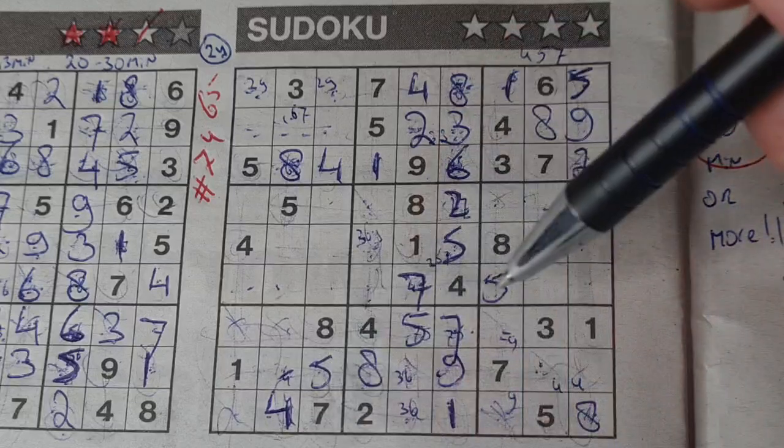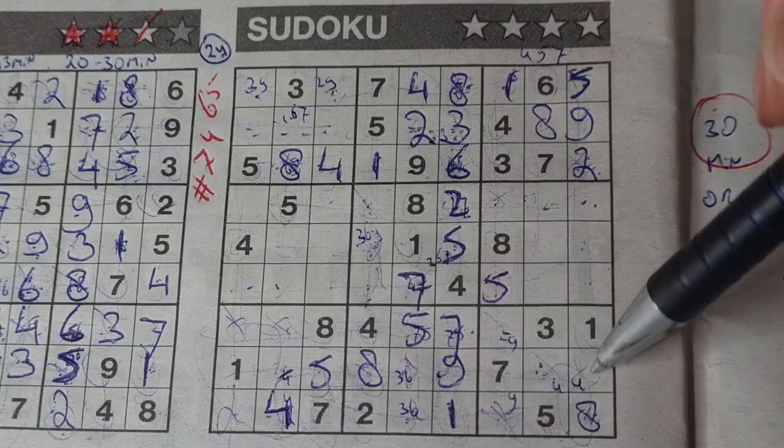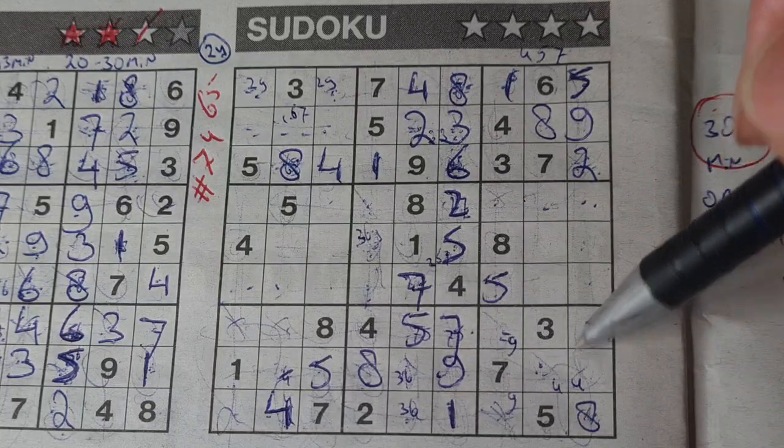Okay. One of the missing numbers here should be the 2. And also the 6 is missing here.